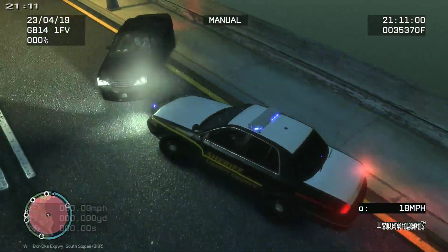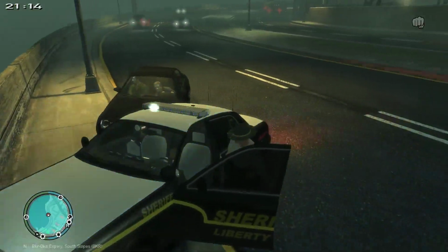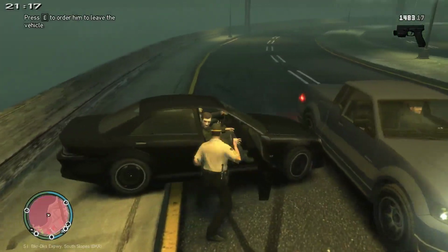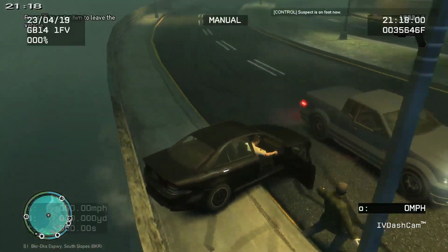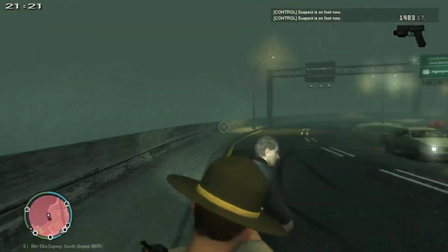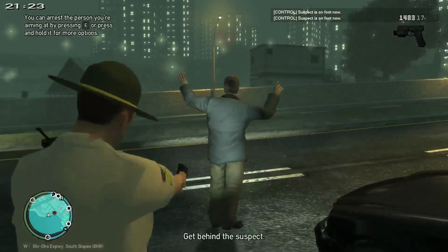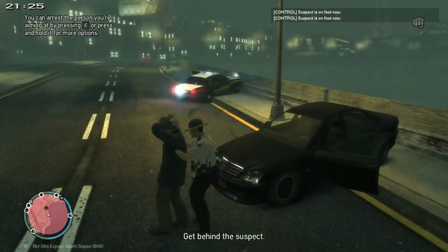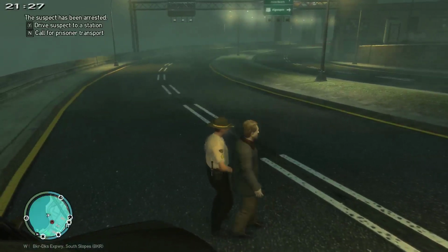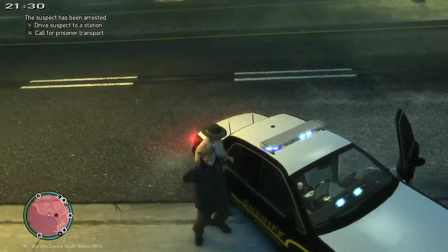No. Alright. Going for a second time right there. Going for a second time. Alright. Get out of the car right now. Out of the car right now. Lay it out. Can I have the back over here? Alright, turn around right now, turn around, right now. Alright, let's get your buddy over there. Alright, come on. You're coming with me, come on.